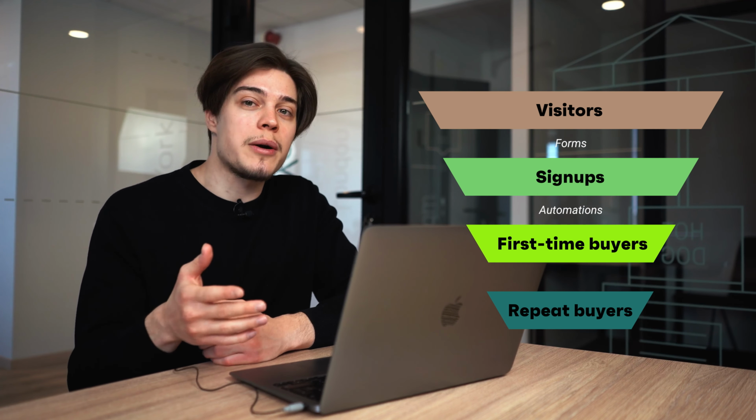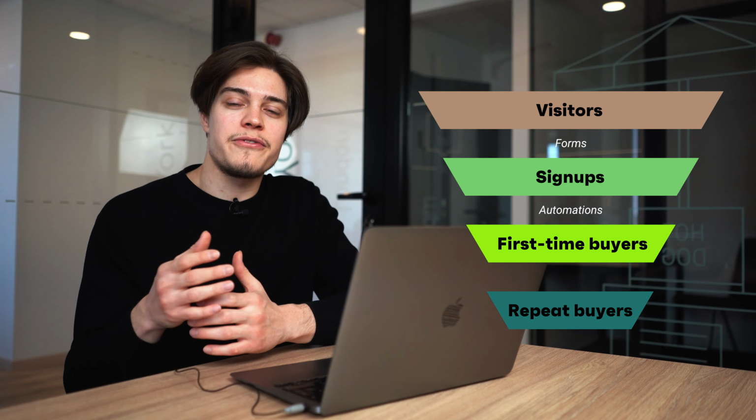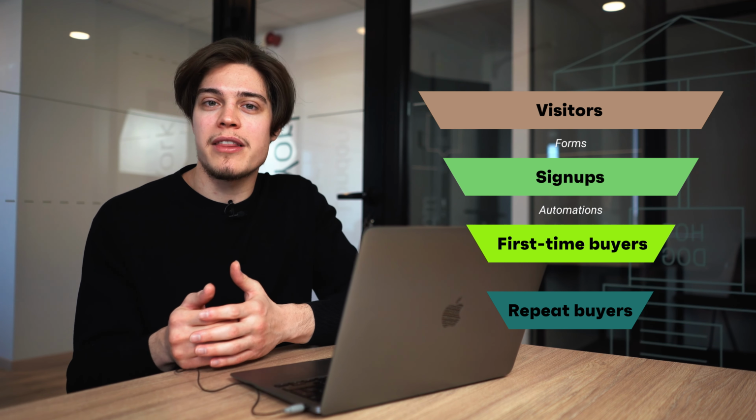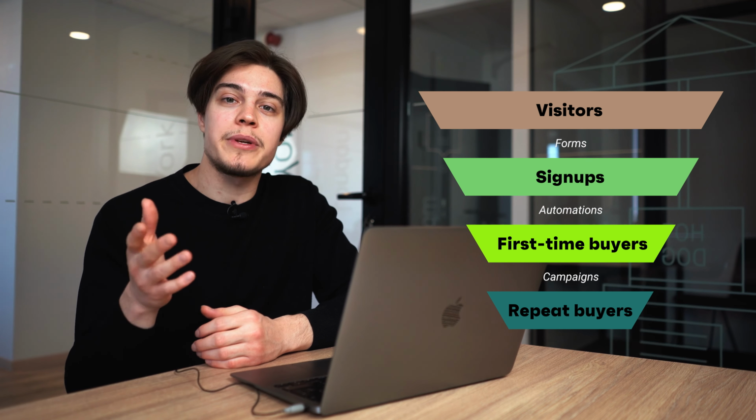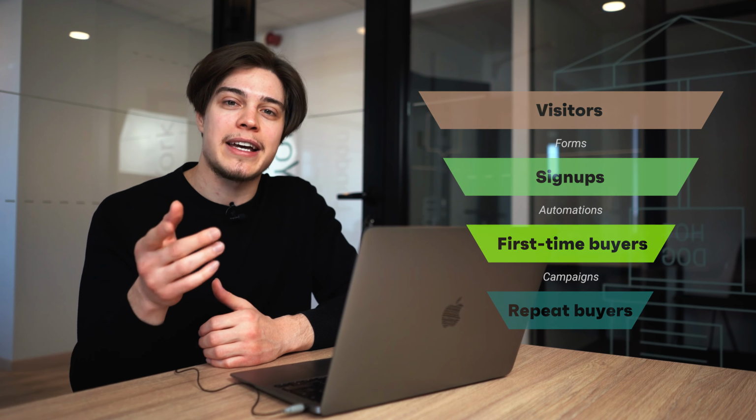In particular, the welcome automation and the abandoned cart, which are the 2 most effective automations. And then finally, you're going to send them weekly or monthly newsletter campaigns, which are going to help keep your brand top of mind and increase the chances that they're going to come back and buy again. So those are the 3 main building blocks of a good email marketing strategy.